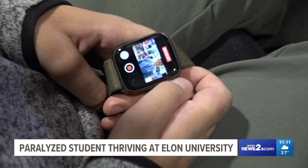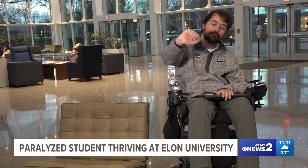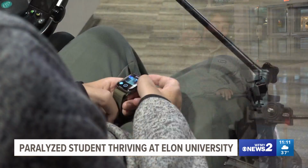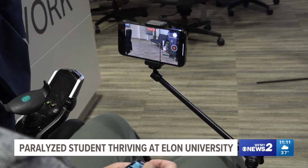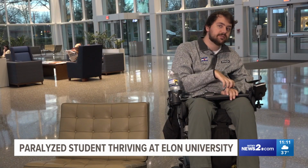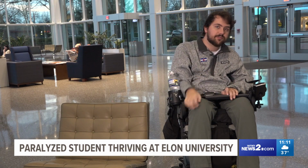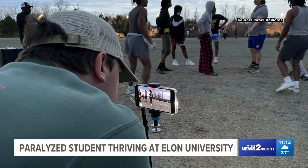Next step, operating a phone. That's where an Apple Watch came in handy. Instead of having to move around my arm and all that to touch the button on an iPhone, it was like, all right, I can just have the watch right here or the watch right here, and they can just touch one of the buttons on the surface of it and bam, start recording like that. A solution that only took a week to create.